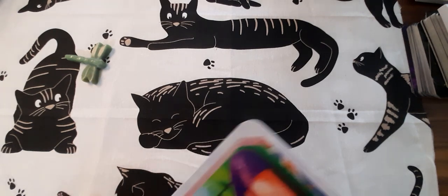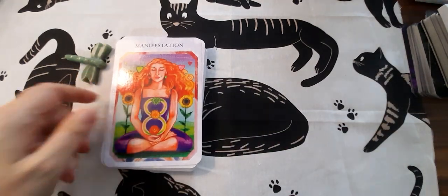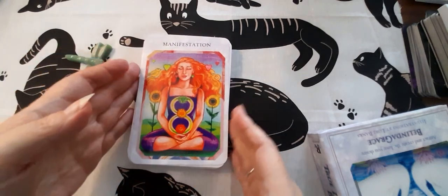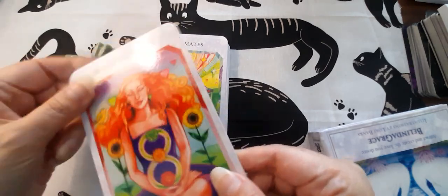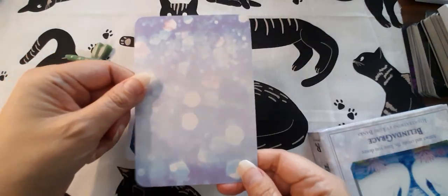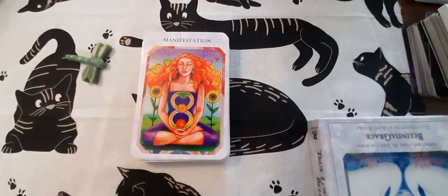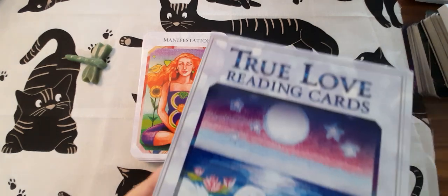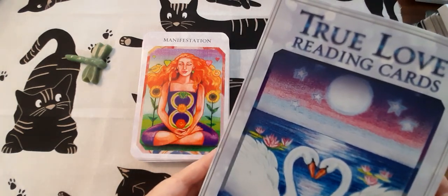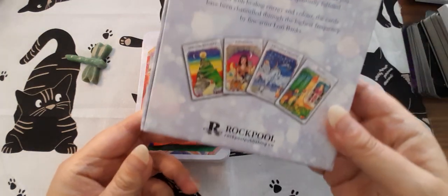The next deck that I've got here, and I love this deck actually. These are my True Love reading cards. Again, quite big cards. These ones much bendier, much flimsier cards. This is the back of them. They're really, really bright and colourful. They come in this box here, which is quite nice. It's one of those ones with a sort of magnetic clasp on it. It's by Belinda Grace and illustrations by Laurie Banks. And this is Rockpool Publishing.